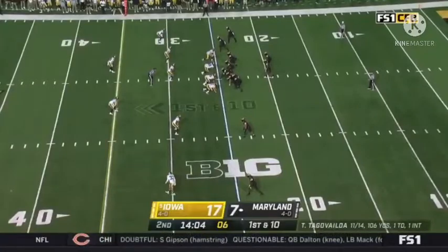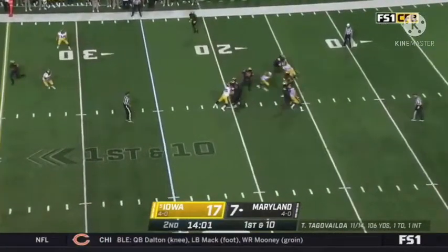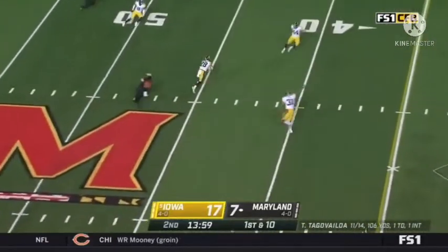I believe in college football playoff expansion, but I just think we need to be very methodical in our thought process.